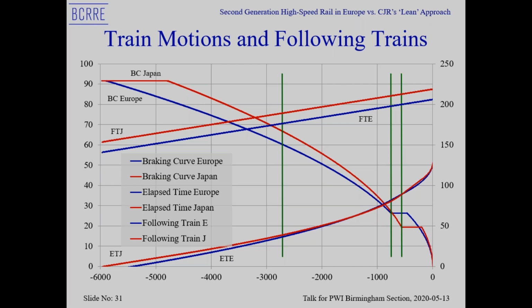So the curve which slopes down to the right, that's the braking curve for a European train on a European type infrastructure, and a braking curve for a Japanese train. You can see that the Japanese train starts braking quite a lot later. It brakes down to a lower speed and covers the last bit of distance into the station at fairly low speed, well, 70 kilometers per hour, and then comes to a standstill. The European train goes through the junction at 95 and then also slows down.